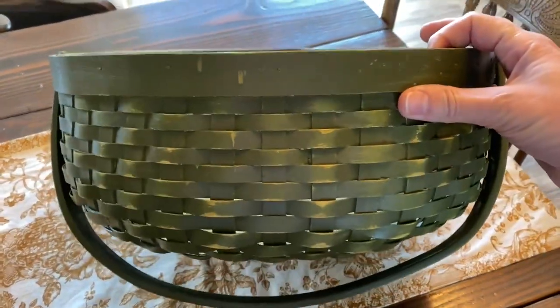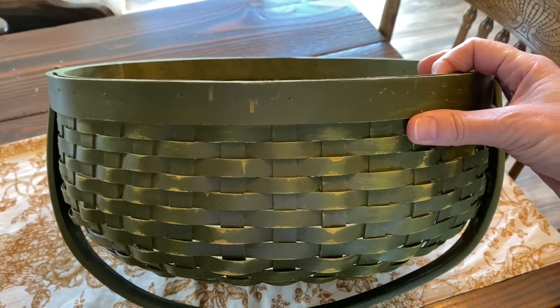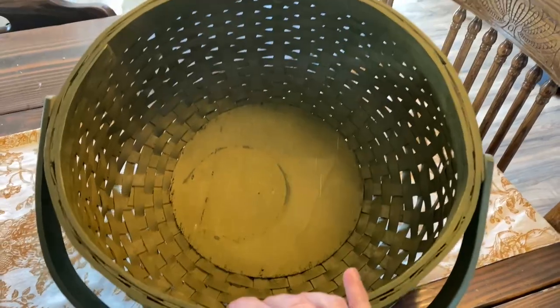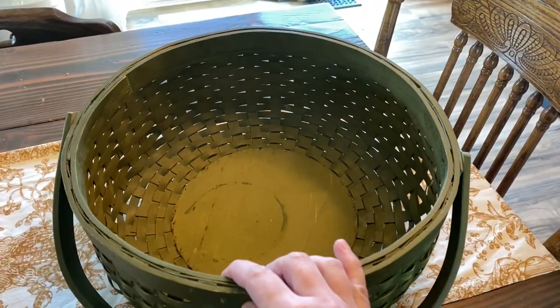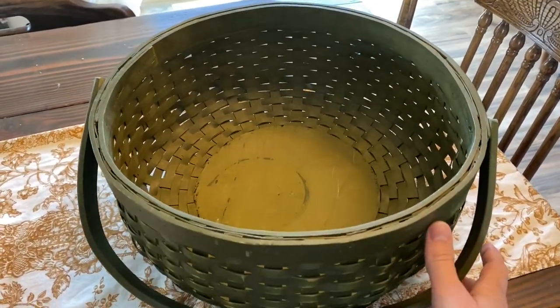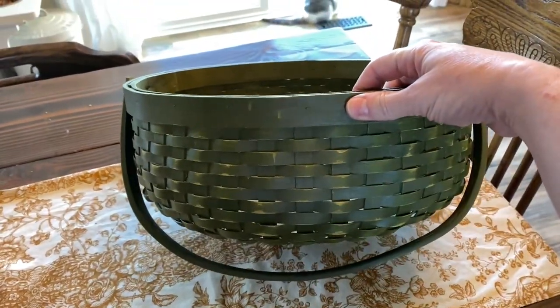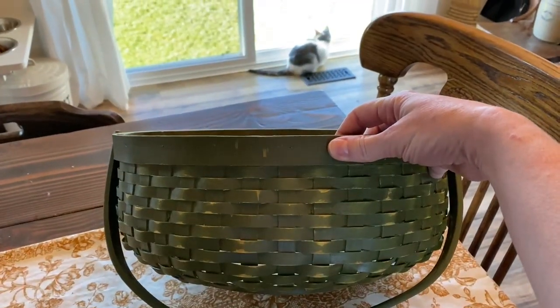I love this green color. I think it is so pretty. I'm not sure exactly what I'm going to do with it, but my daughter Maddie said, "Mom, if you ever want to get rid of this basket, give it to me because it'd make a perfect cat basket." Speaking of cats, there's one right there.